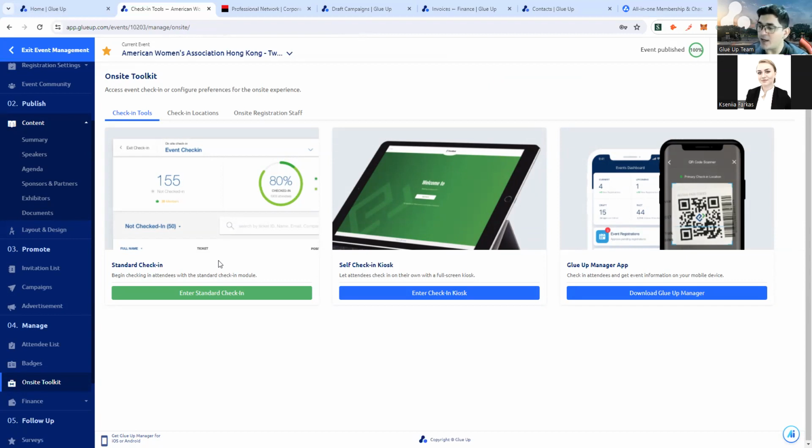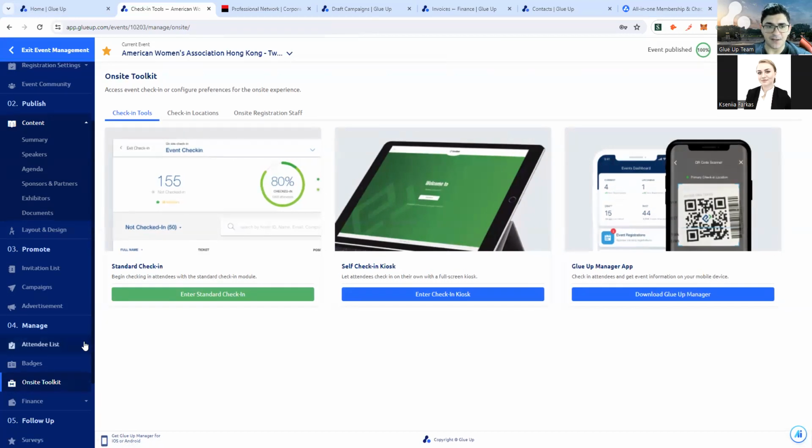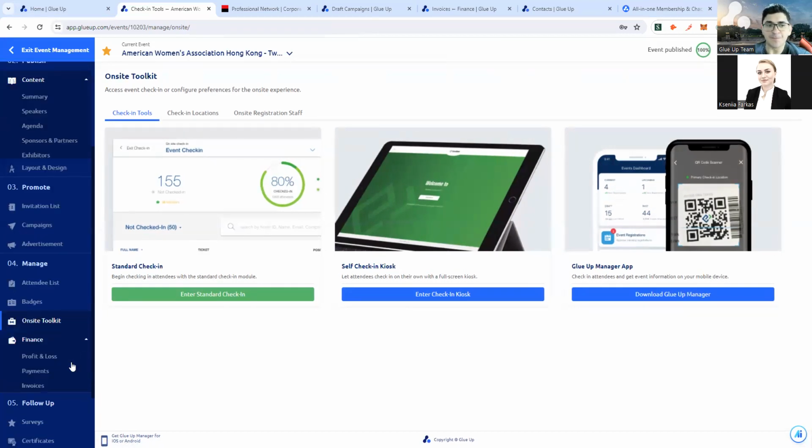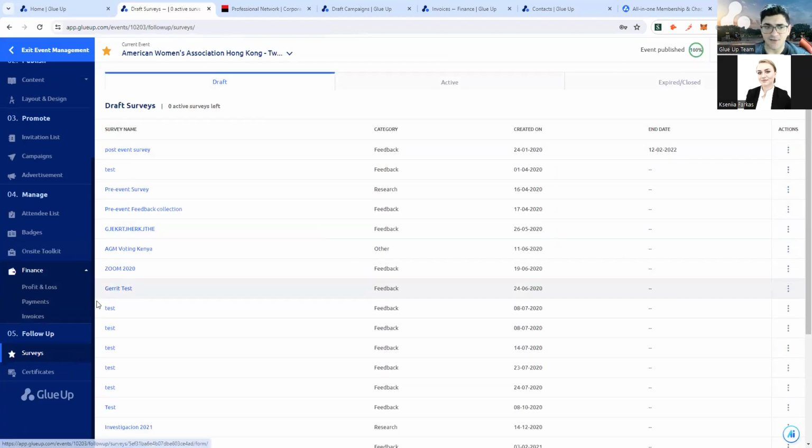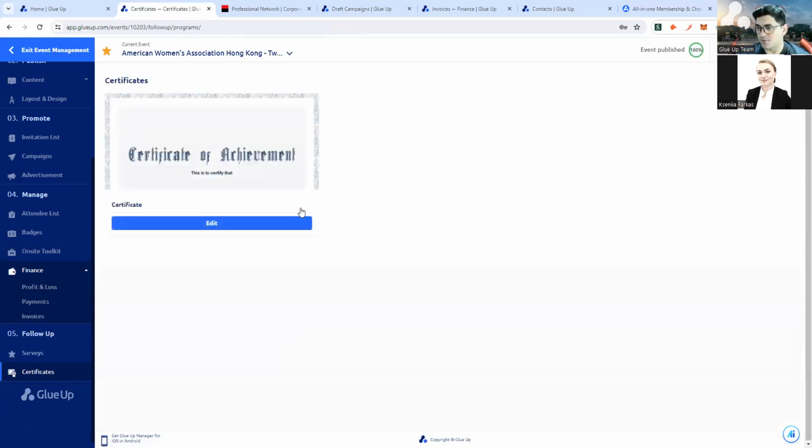And the other one is the My GlueUp app, which is for members. This is basically a mobile version of the members area or members portal. And we also have a white labeling option that would enable you to change the name of the app and add your own organization's logo on it, so it would be associated with your own organization. Now, the finance side of things is to keep track of invoices and payments. You can also send up to 3 post-event surveys per event to capture attendee satisfaction. And you can also send post-event certificates as well, in terms of any achievements throughout the event and so forth.